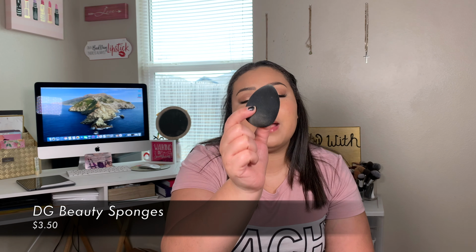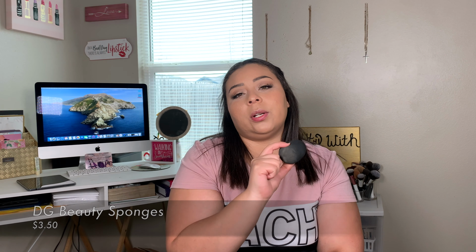Anyways, my next favorite is my Dollar General Beauty Sponge. Now this comes in a pack of 3. It comes in a pack with 2 smaller green ones and then this bigger black one. Now this one is very comparable to the e.l.f. sponge if you have that. The only difference is you can get full coverage with this sponge right off the bat, whereas with the e.l.f. sponge, I feel like you have to go in with a couple of layers.